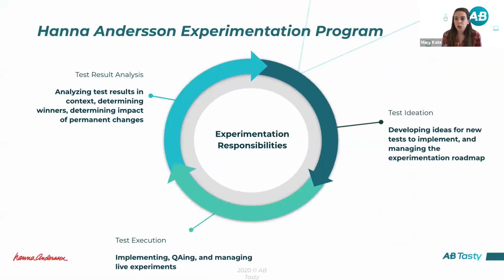So now I'm going to get into the part that we're all here for. I want to talk to Morgan about Hanna Andersson's experimentation program. I really like the way that they have set up their program and the culture that they've built around it. So to kick us off, Morgan, can you tell us a bit more about the program at Hanna Andersson and a little bit about how the team's responsibilities are structured and your approach to it?